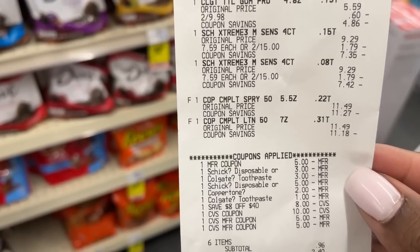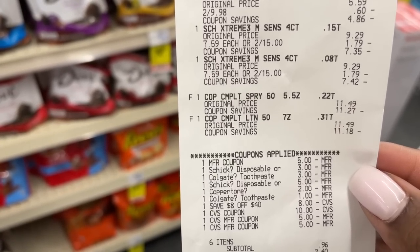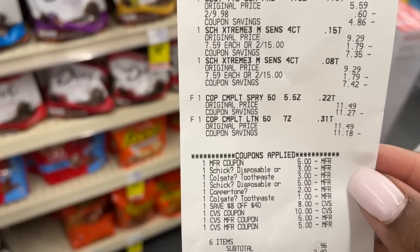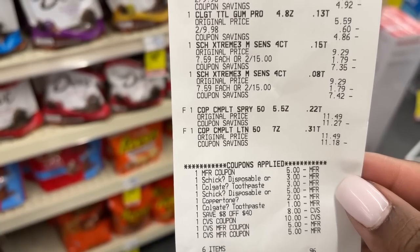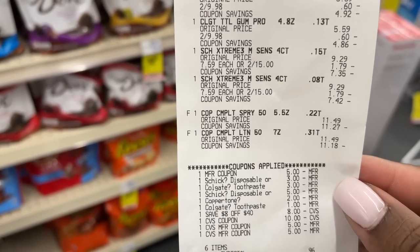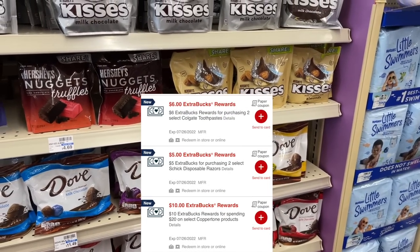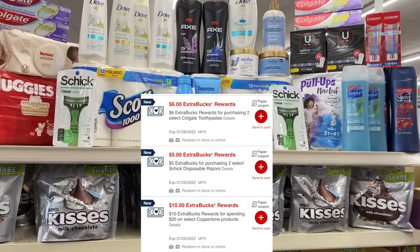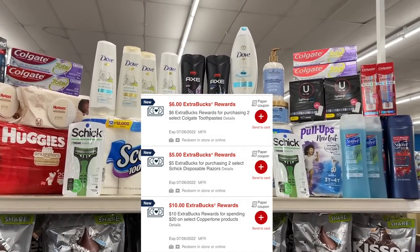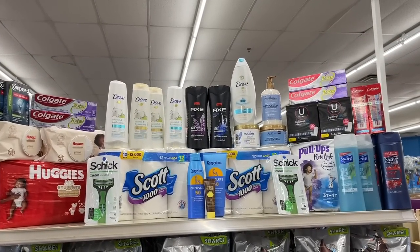We got the double dip on the Schick, we got the double dip on the Colgate, and we got the double dip on the Coppertone. There is my $8 off of $40, and I used $20 in Extra Bucks. That left me to pay 96 cents at the register. So we paid out $20.96, and then I did get back $21, just like I expected, making that final transaction completely free.